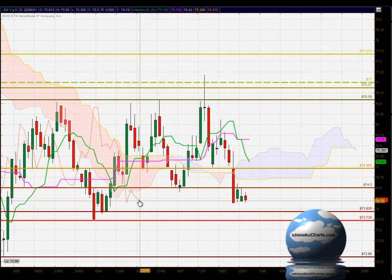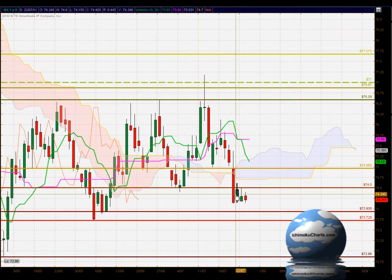Looking at the Chikou span here, that's this orange line here, that is trading below the corresponding price action. So that is confirming the overall bearishness that we're seeing in this market.